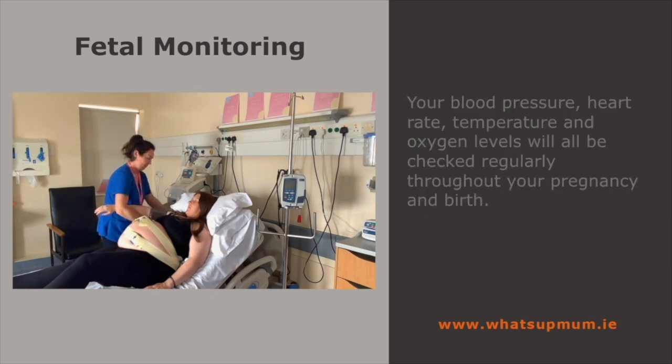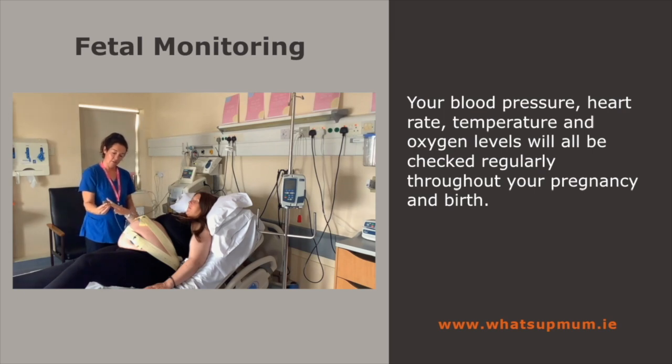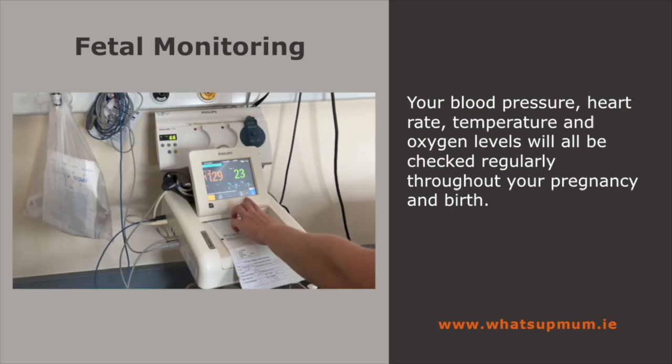Your blood pressure, heart rate, temperature, and oxygen levels will be all checked regularly throughout your pregnancy and birth. So I'll get you to put your finger in there. Yeah, and both numbers come up here.